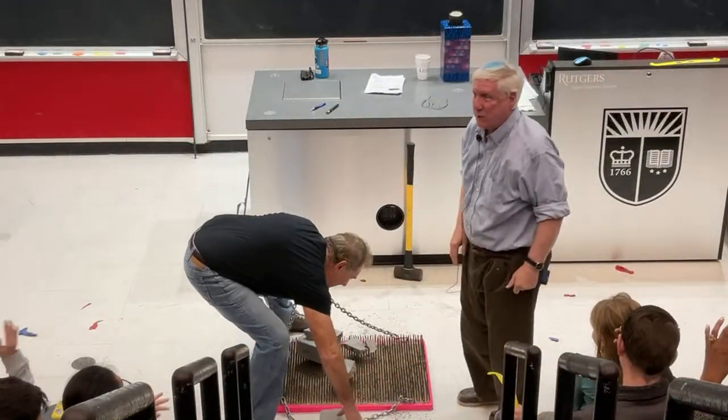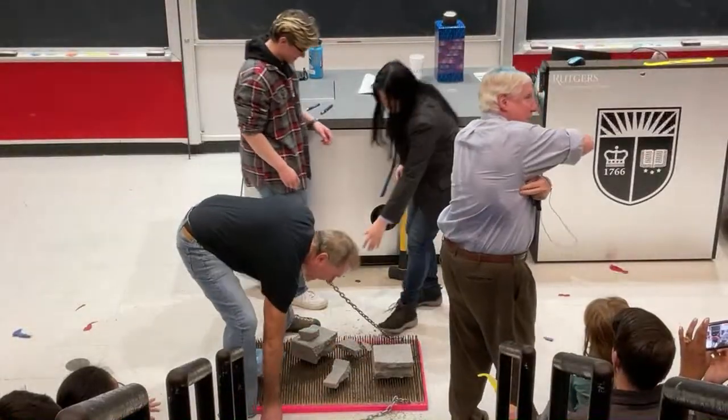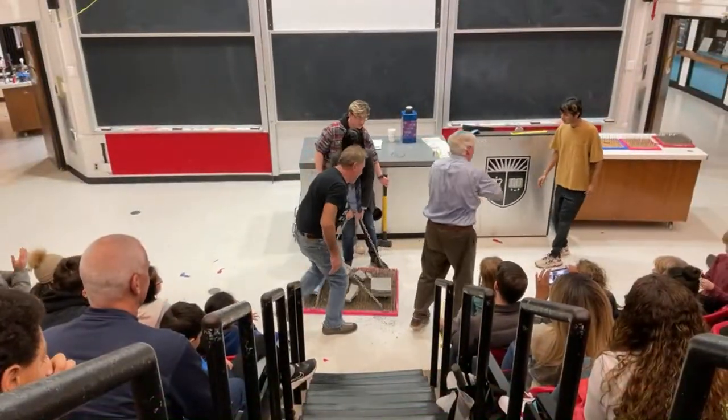This is my official bed of nails shirt. It's got a lot of holes in it.